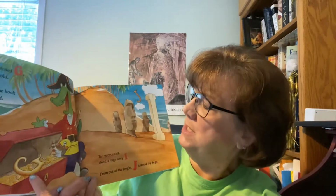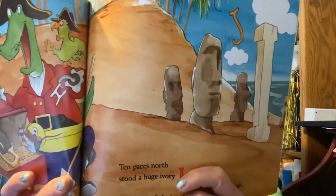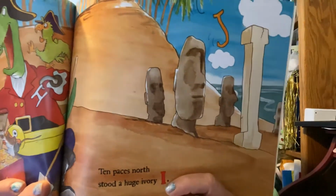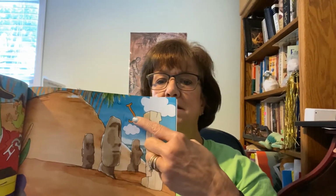In a chest glistened G, all shiny and gold. H hung from the hook on a pirate of old. There's the G. See it? Can you see the G? It's golden. And look at the little H. It's on his hook. He's got a hook for his hand. Ten paces north stood a huge ivory eye. From out of the jungle, J jumped sky high. There's the I, and I can see the J.